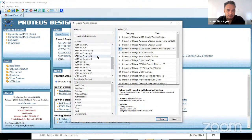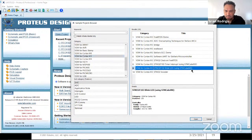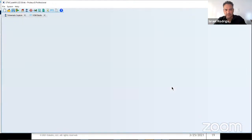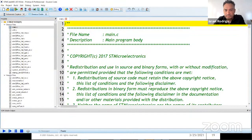The same way if I want to see sample circuits using Cortex M3, you select here, just open and try it. Let me open this one, for example. If you see here, it is also using Cube MX, but take a look at the difference. It's the better way for me of choosing Proteus together with this STM32.